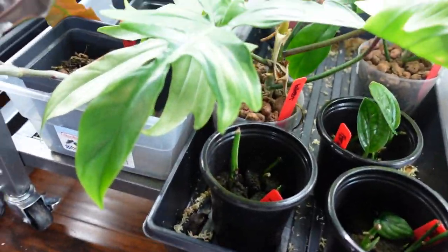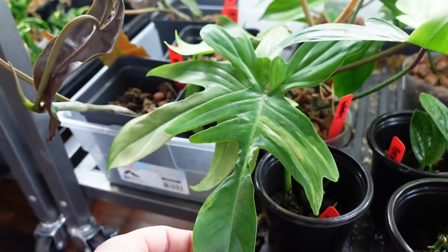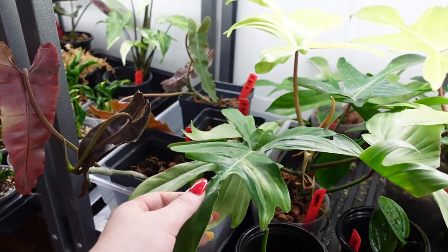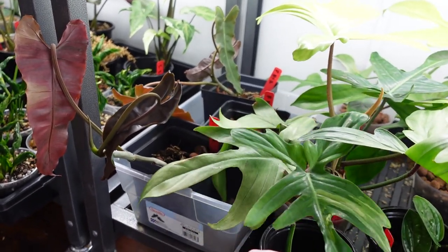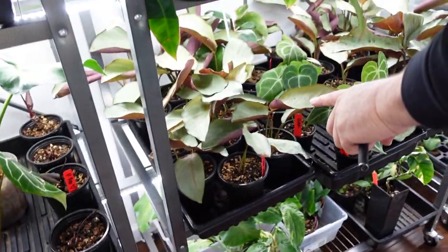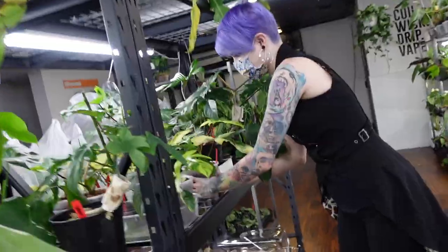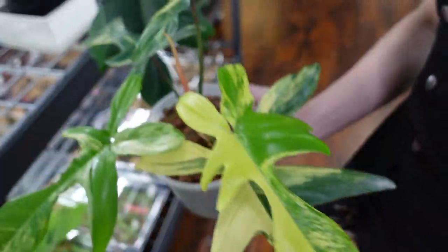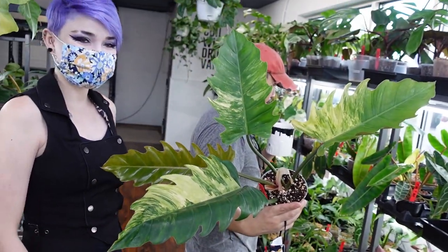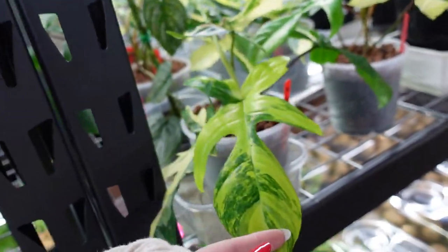Oh, here's the beauties. Oh, here's some of those. Beauty. Oh, the spinach. What's it called? It's a Shangri-La. Not a fan of that Calathea in particular. Wow. Sorry. I wish you could touch. Oh, yeah? That is so beautiful. Yeah, look at those. Aren't they perfect? Yes.